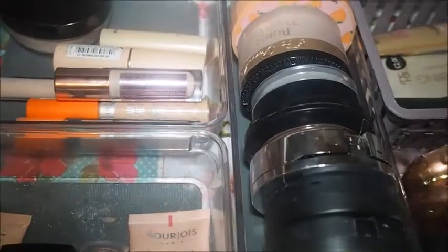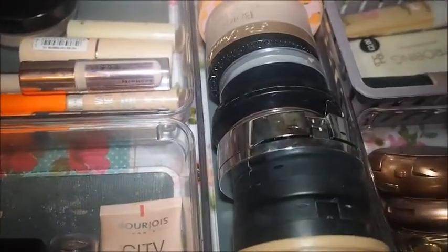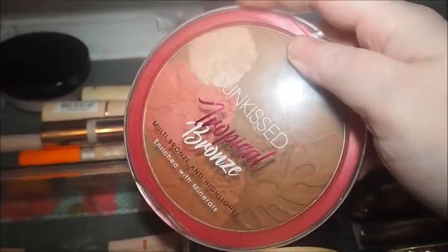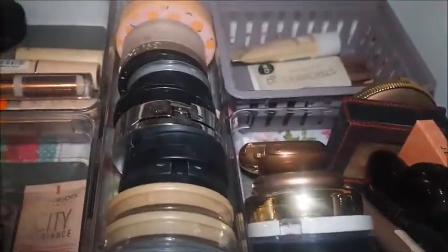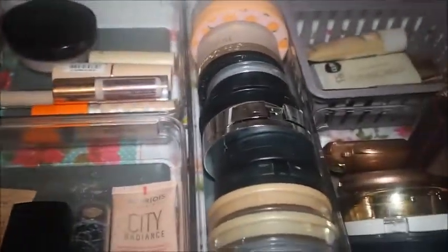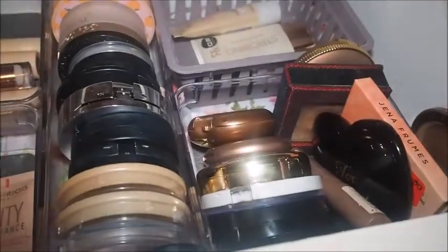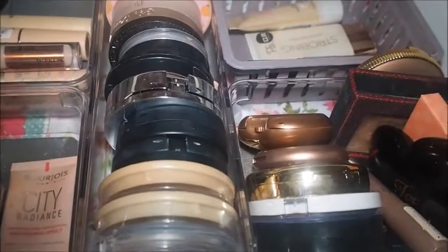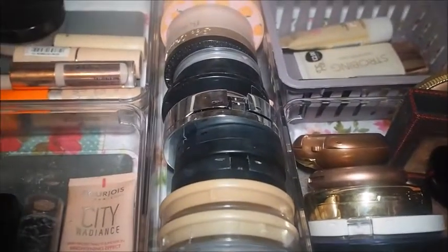Bronzer wise, this one is really big from Sunkissed, and I don't know if I like it. So let's pull that regardless of if we're pulling singles. Let's go down to the next drawer and see if we want to pull a face palette or a single bronzer, sorry, and then we'll come back to this drawer if need.